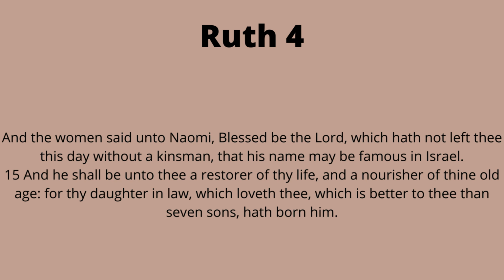And so Naomi is blessed through this union, because remember, in the custom, the first child from the kinsman redeemer was assumed to belong to that of the deceased. So essentially, this is Naomi's great great grandson, which Ruth has given birth to. And so we know that this bloodline does go on to be famous in Israel.